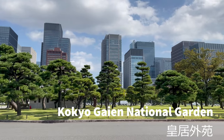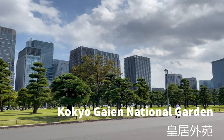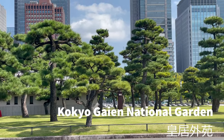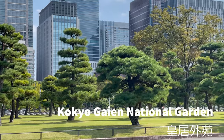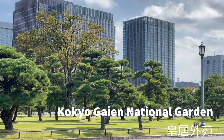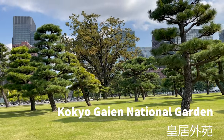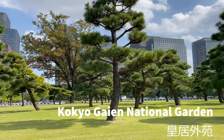Kokyo Gaien National Garden Area is a large lawn square with Kuromatsu pine trees and has a majestic atmosphere with historic buildings such as castle gates and moats. It has been one of Japan's leading tourist attractions. The Kitanomaru area is connected to the east gardens of the Imperial Palace and Kokyo Gaien area, which are open to the public and popular spots for walking and nature observation. Kokyo Gaien National Garden shows various scenes of the beauty of nature in each season. In spring, you can enjoy cherry blossoms at Chidori Gafuchi, one of the best cherry blossom spots in Tokyo, and views of the trees with red leaves in autumn are spectacular.